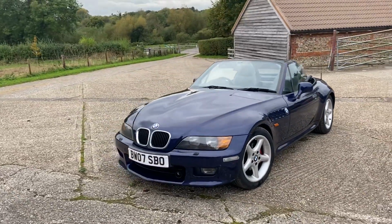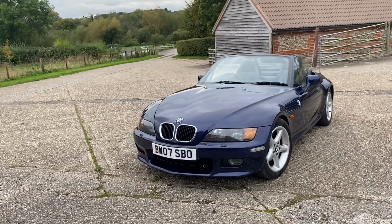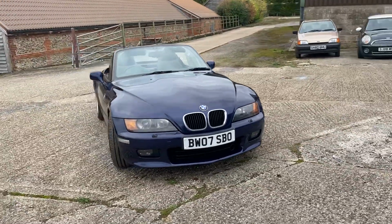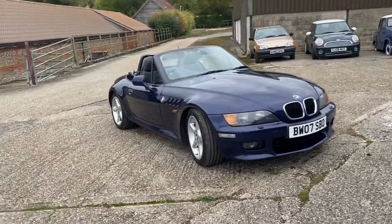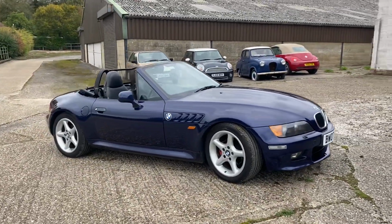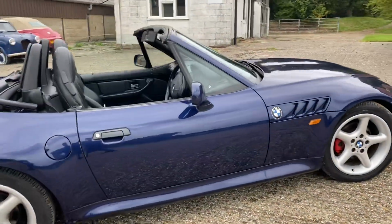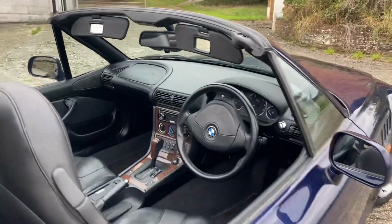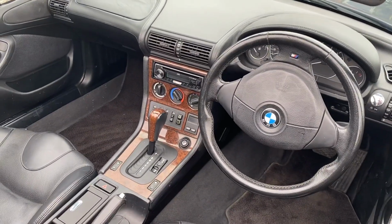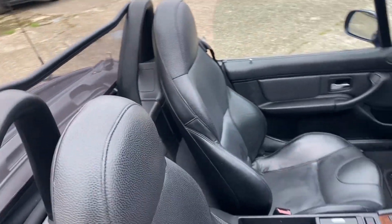Now, this is in a wonderful colour. It's called Montreal Blue. The car has got a great specification from the factory, and I'm going to have to again bow to the knowledge of the BMW fans, so bear with me as I run through the specification. For starters, it has got an automatic gearbox, and there are those who feel that the auto gearbox is possibly better suited to the big 2.8.